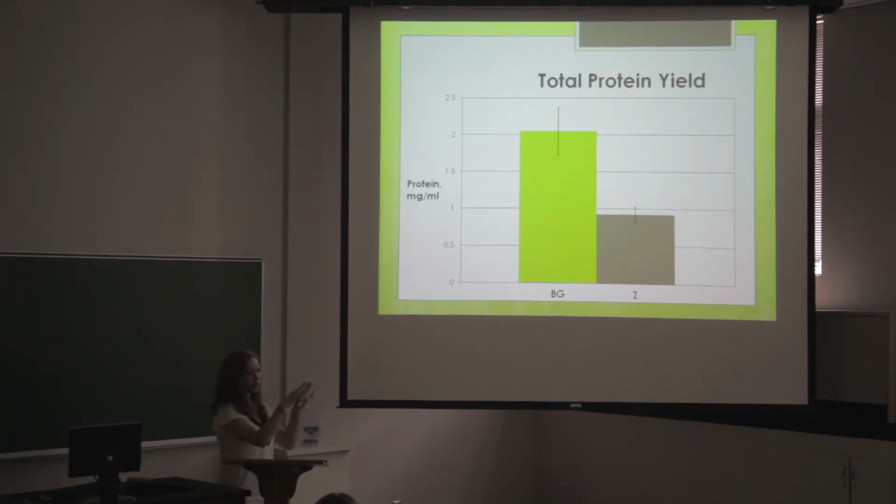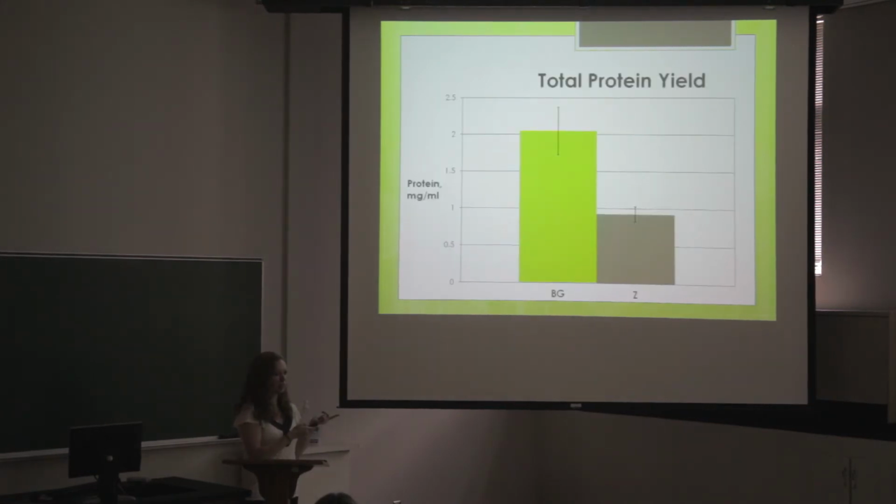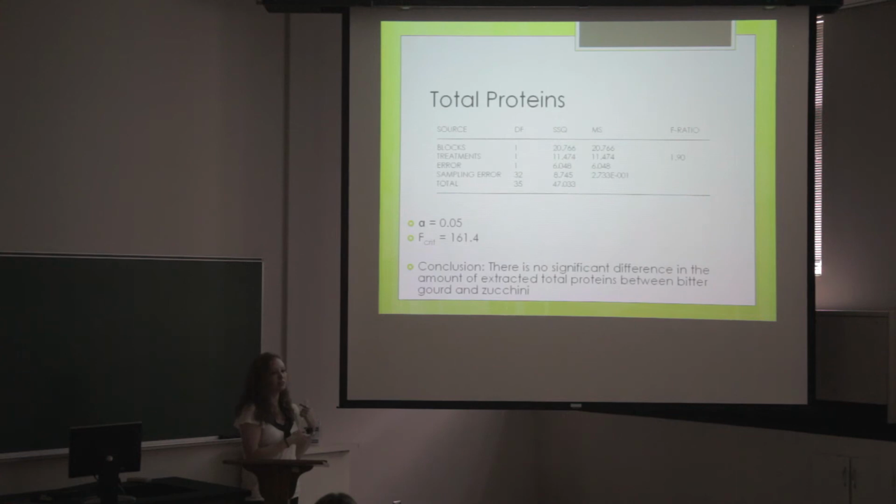Here is a graph showing my combined extracts. And both extracts combined show that there was a big difference between bitter gourd and zucchini in the amount of proteins that I extracted. However, when I ran the results, when I did my ANOVA, I found that there was no significant difference between the amount of proteins that I extracted. So even though my graph shows that there's a pretty big difference, in reality, there's not.